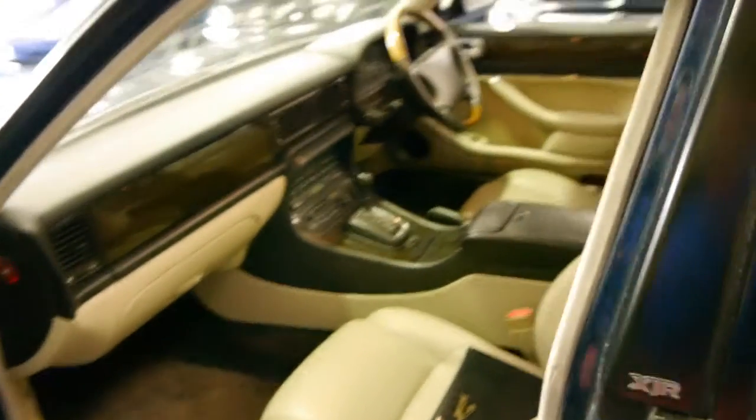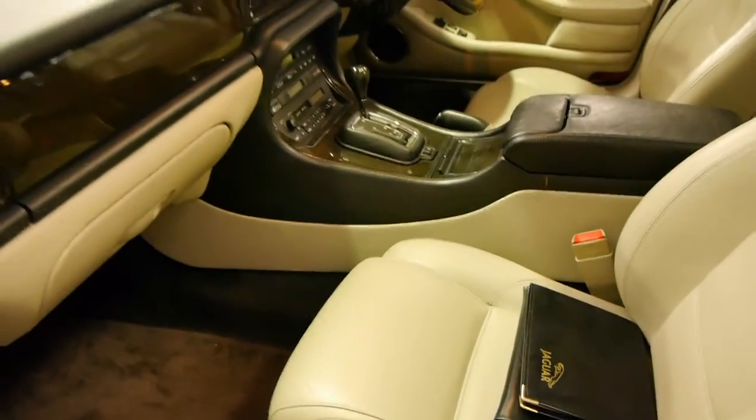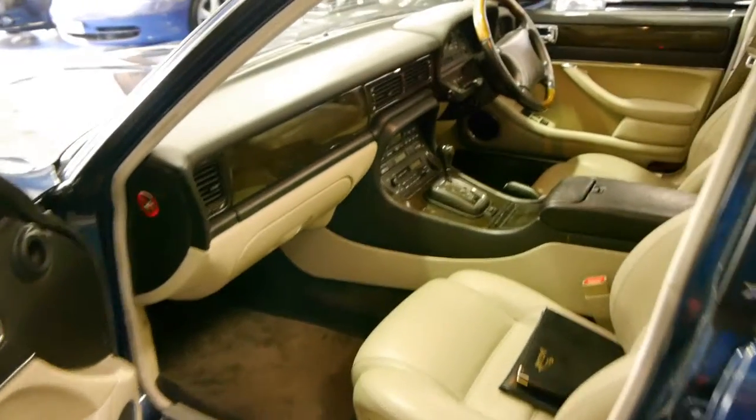The interior is also in very, very good condition. There's very minor hairline cracks on the front seats. But if you're looking at other cars similar to this, I think you'll find this car to be in remarkable condition. We'll have a quick look at the service books. I think that's important.